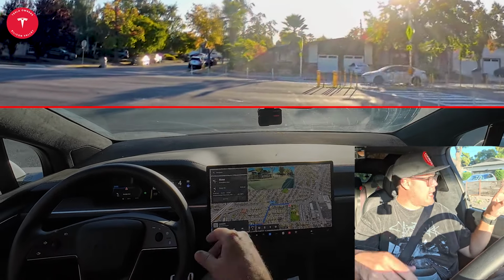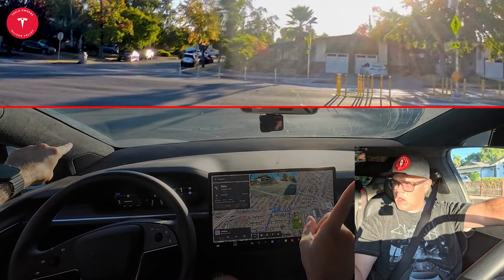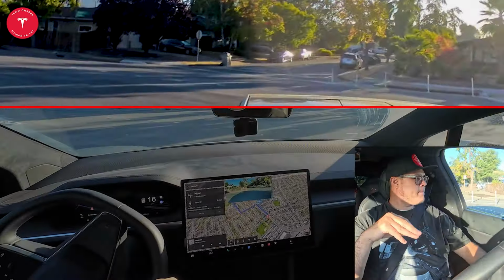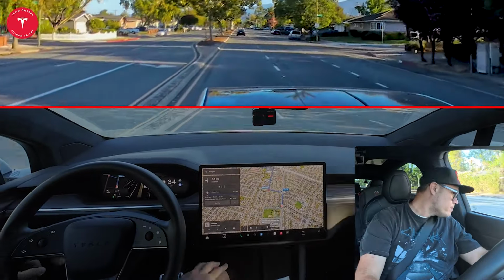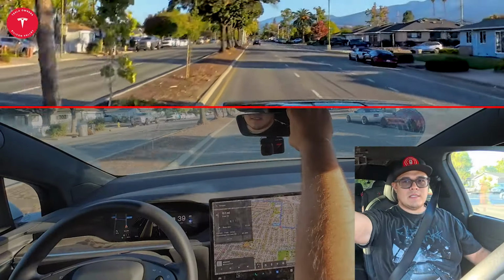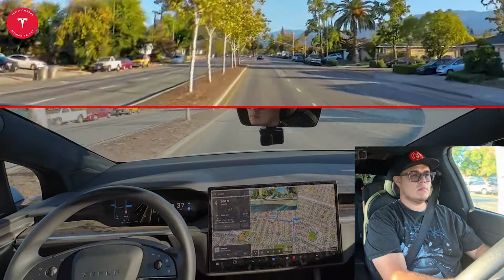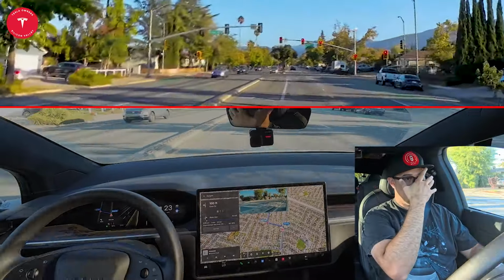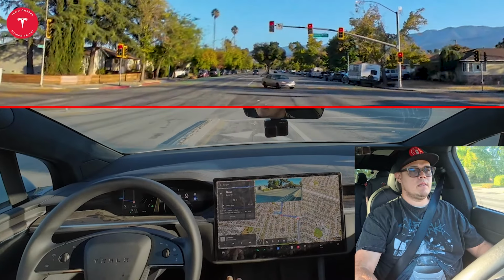So we're going to be making a left. It looks clear on the left. On the right, you still have some cars. Clear straight ahead, so it should be good to go. All right, let's go. Sometimes I have to do a check and just make sure that Insta360 is still out there. Make a left here.